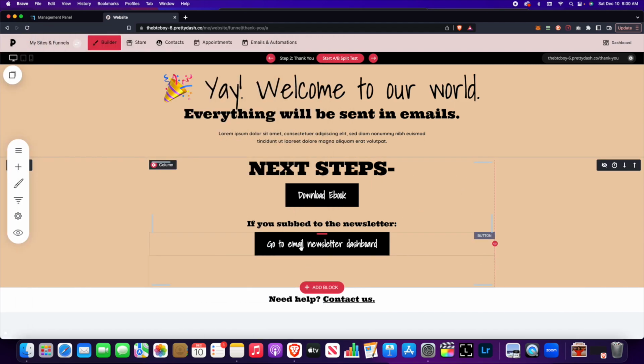If they did not purchase it, it will bring them to a page that says log in. And even if they had a regular basic member account on your website, if they tried to log into this newsletter dashboard, it wouldn't work. So they have to purchase that upsell in order to get to this newsletter dashboard.